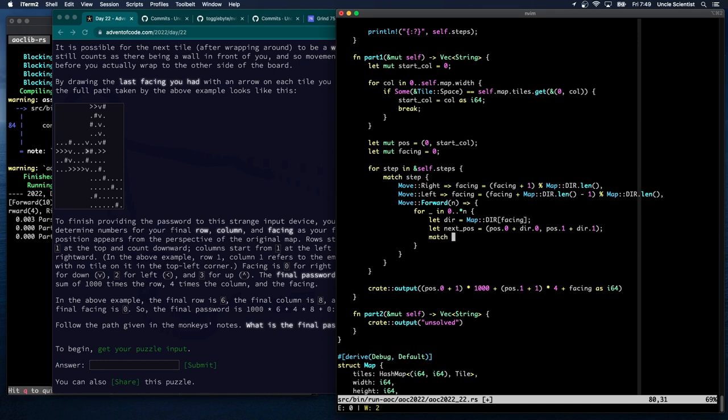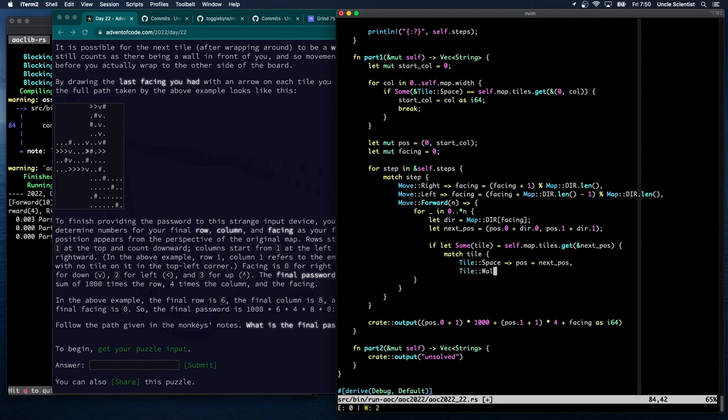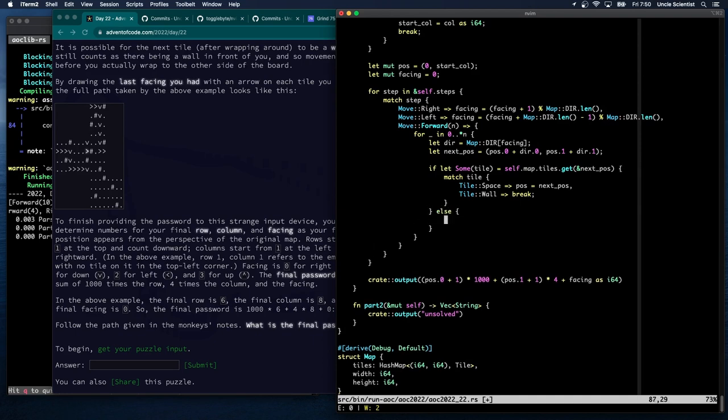Match. Okay, we could do it this way. We could say if let Some(tile) is equal to self.map.tiles.get. I implemented the insert, but I'm not implementing the get. I don't know why. Next pos. So we're going to look at the next position's tile, match tile. If it is a space, then we just update our current position. If it's a wall, then we just break. And this break will break us out of this for loop here. If we couldn't find a tile, that means now we have to wrap around. So we say position is equal to self.map.wrap, I guess.